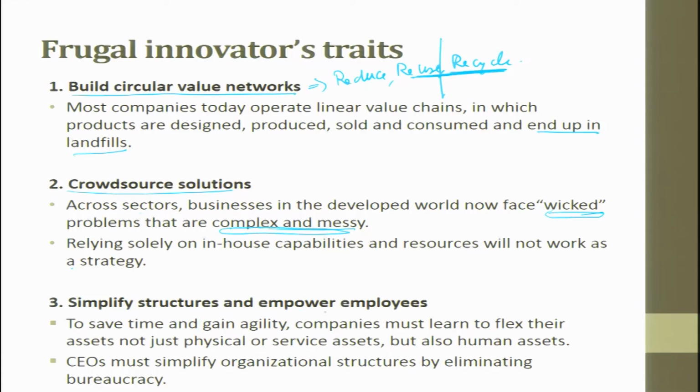Simplifying structures and empowering employees. To save time and gain agility, companies must learn to flex their assets, not just physical or service assets, but also human assets. That means when you have to do frugal innovation, one of the biggest resources is human resource. So, you have to train the human resource to be flexible enough to work in different fields depending upon the requirements coming. The CEO must simplify organizational structures by eliminating bureaucracy.